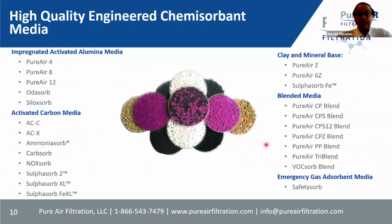We have different kinds of chemisorbent media, integrated with activated alumina, including PureAir 4, PureAir 8, PureAir 12, and others. We have a full range of media, and we can blend the purple and the black media and supply it based on your requirement. PureAir ACX extruded activated carbon, PureAir ACX coconut shell activated carbon.